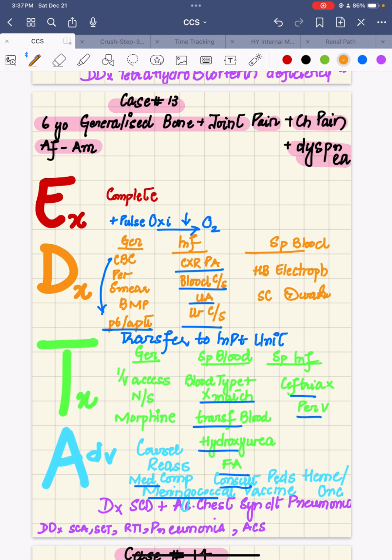So the diagnosis is sickle cell disease and acute chest syndrome due to pneumonia, with the differential diagnosis of sickle cell trait, sickle cell anemia, respiratory tract infection, pneumonia, as well as acute chest syndrome.